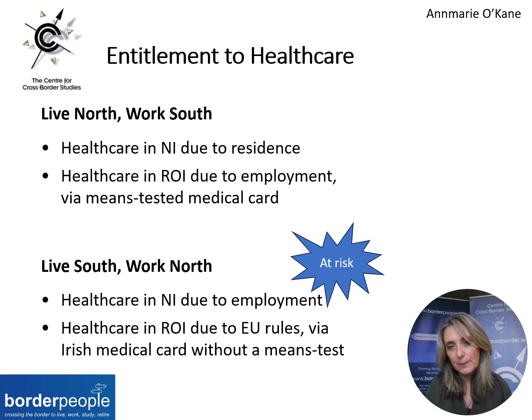Now, if you flip that to the other side, then frontier workers who are living in the south and working in the north, if you were to suddenly become a hybrid worker or to consider working from home full-time, your access to healthcare in Northern Ireland is at risk. Under the EU rules and the convention between the UK and Ireland, where you're commuting full-time across the border, an Irish medical card could be assigned to you without a means test, which is huge. So you'd have access to healthcare in Northern Ireland and a non-means tested medical card in Ireland.